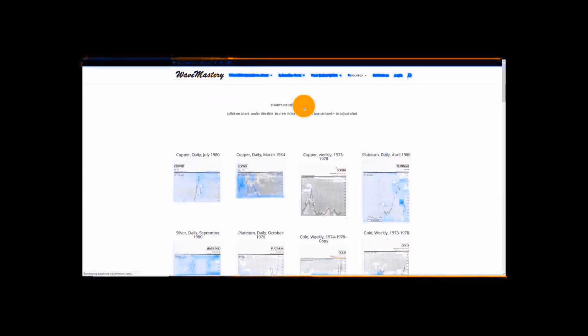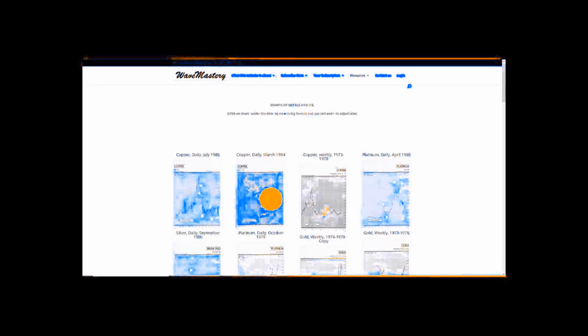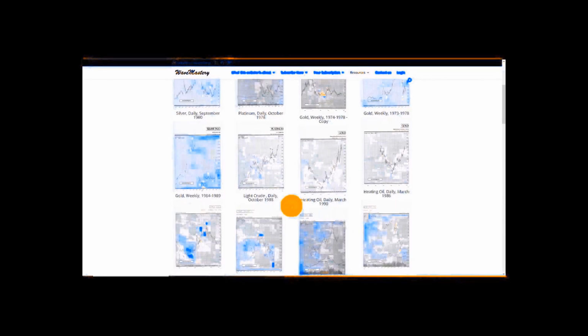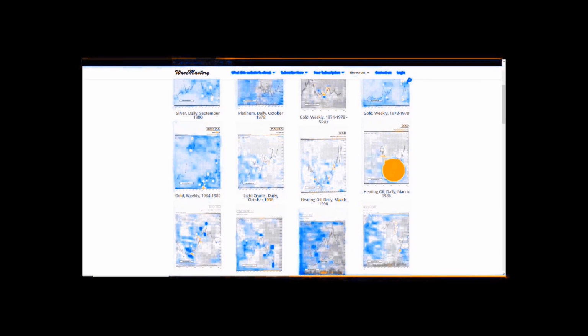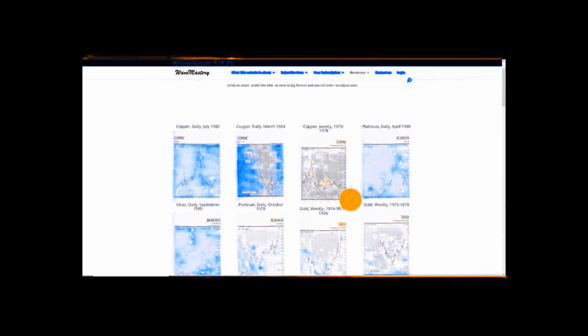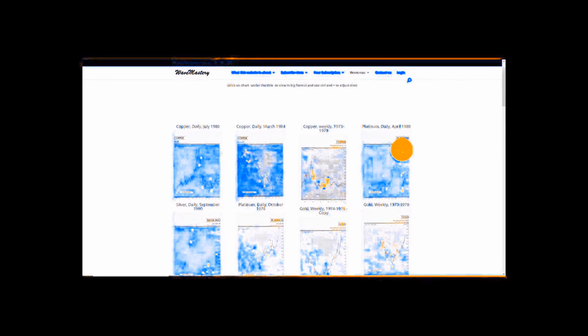Now, I have here resources. There are chart galleries right here, chart 1, 2, 3. There are plenty of charts here that give you an idea how I go about subdividing various market action here. I covered a lot of markets, and you can see there is history here that could be very interesting for you to just go through.